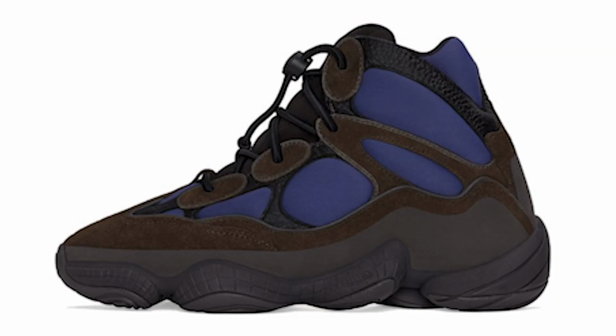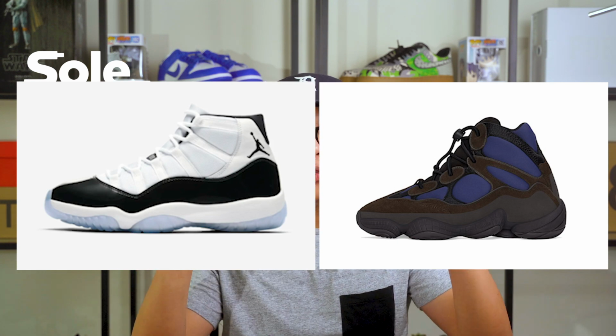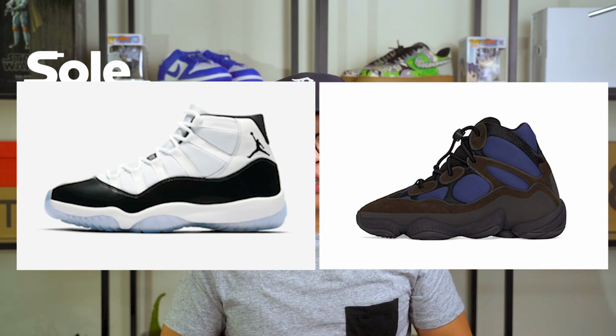Looking at the side of the shoe, it gives you that leaning-forward look. And at the heel, you will see a protruding mass at the end. It reminds me of the Jordan 11. I'm gonna show you these photos and you will see that it looks similar. I think they thought of creating a basketball shoe that's getting inspiration from a Jordan 11.